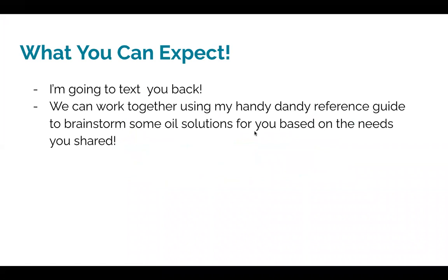So if you texted me, even if you're a customer, I'm probably going to text you back. I'm going to make sure that you feel really comfortable using your oils. If you don't have oils yet, I'll help you by using my little reference guide and give some recommendations for what oils might be helpful for you based on the needs that you shared.